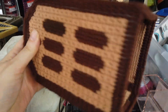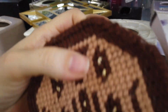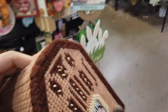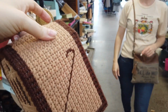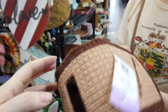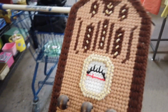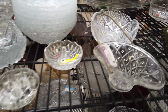And then I saw this and I was so excited. I don't know what it is with me, but I really am drawn to the retro crocheted tissue box covers, and this is like an old radio. It's so adorable. It's got the little knobs on it, and the dial. It's just really, really cute. And so for $2.50, I was like, yes, I'm going to go ahead and take that. I feel like someone out there would love that, who maybe has vintage decor and would like something cute for their tissue box.